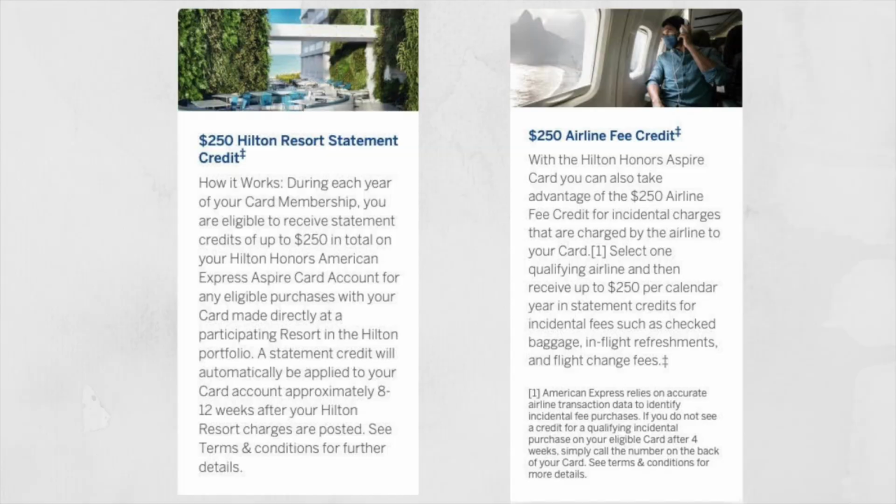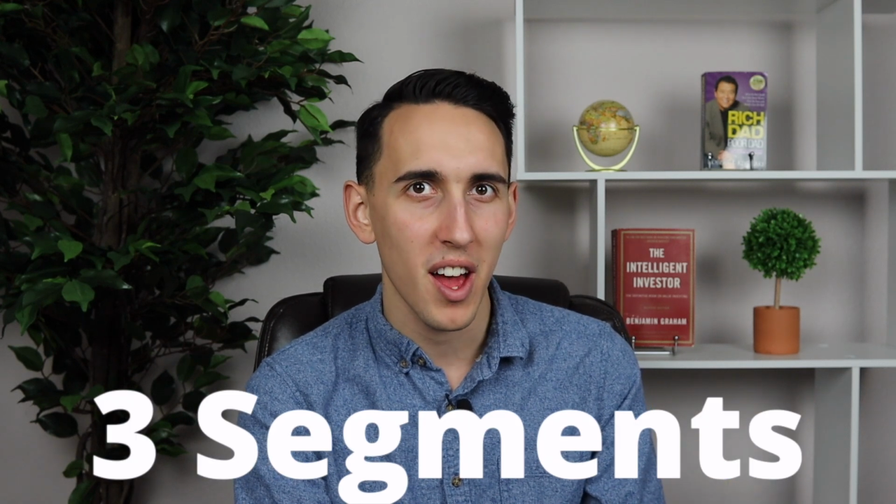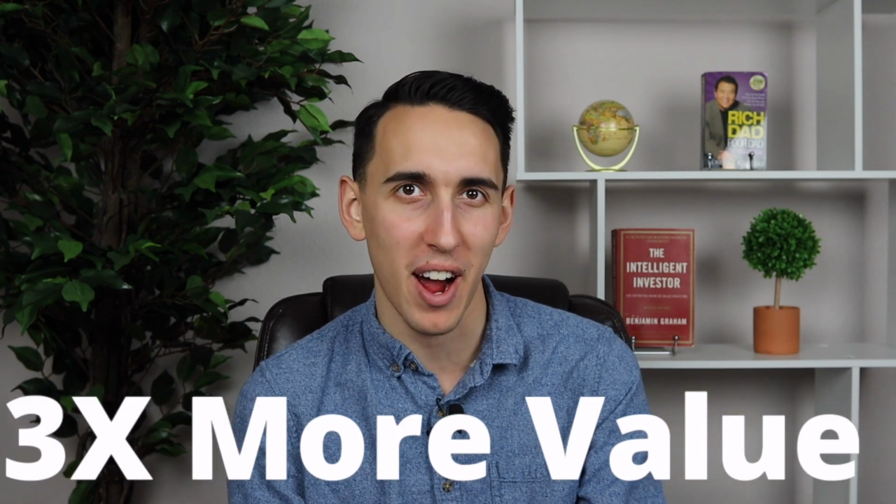But since the two credits, Hilton Diamond status and that free night certificate, are all going to single-handedly give you more value than the fee that you pay on this card every year, you can basically break these benefits into 3 different segments, and then all of those segments are going to give you more value than the fee. And so basically you're going to get triple the amount of value than the fee on this card every year.